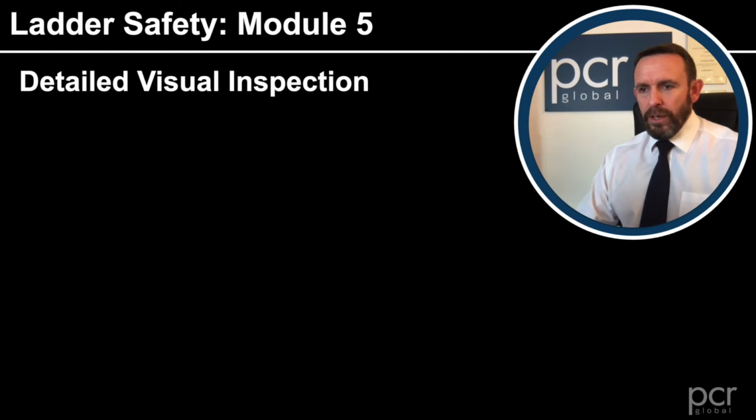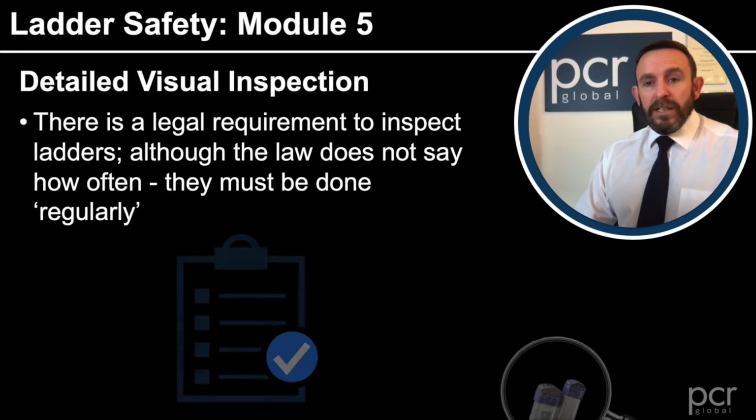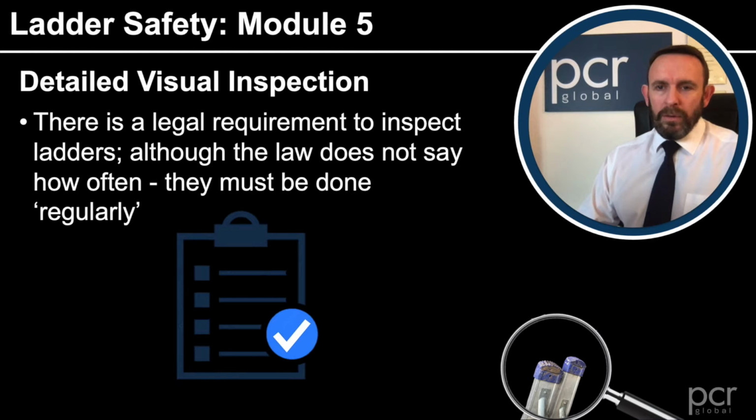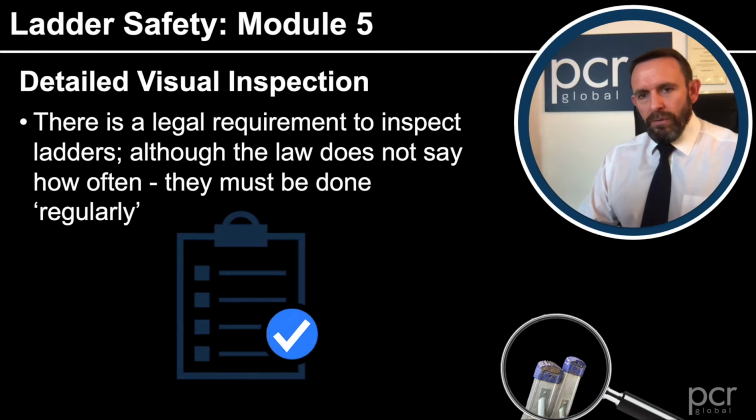Detailed visual inspections. There's a legal requirement, we've mentioned in previous modules, under the Provision and Use of Work Equipment Regulations 1998. And although that law and the wider laws do not say how often, they must be done regularly. So that's going to be determined by risk assessment, which will be determined by the environment and the use of the ladders. If you're in an office environment, it's a big difference compared to being on a construction site when you're out amongst the elements.